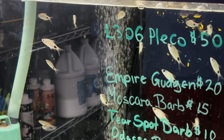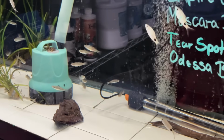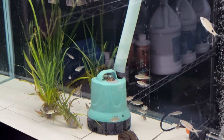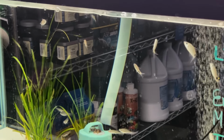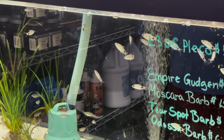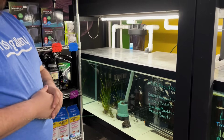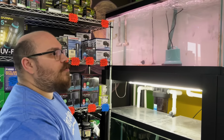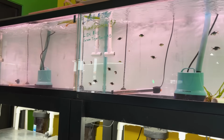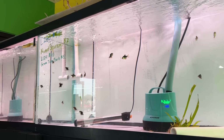The empire gudgeons turn some of the most insane combinations of orange and black, and then both the tear spot barb and the mascara barb basically turn into tie-dye fish. They get greens and yellows, reds and oranges, all kinds of stuff just all over them. These gorgeous streamers come off their fins. Really beautiful fish. They get about 5-6 inches. Yeah, those are nice.